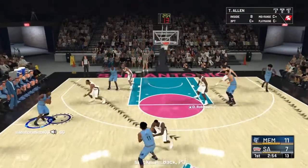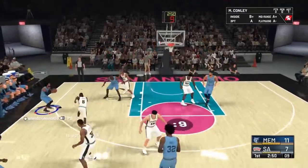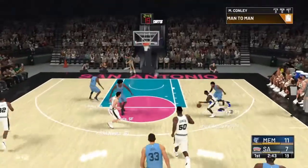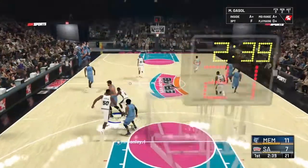Now Conley. Pass to Randolph. To the wing on the left. Come on. Fires the three. Conley's shot is off. And close to making the defense pay for the lax coverage that time.